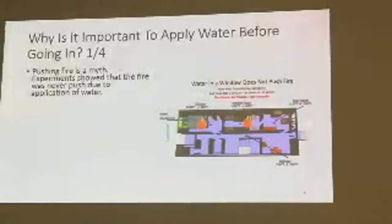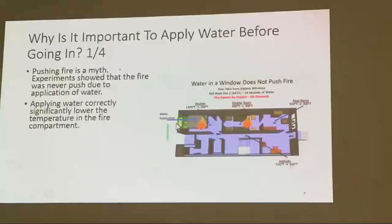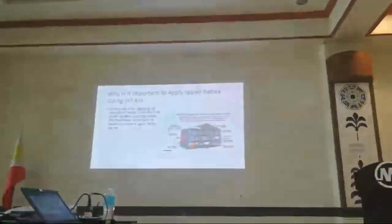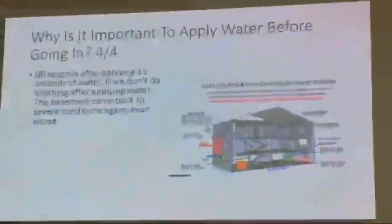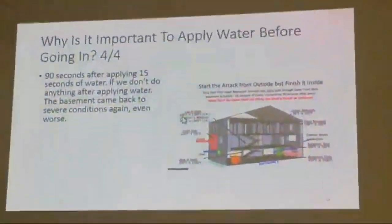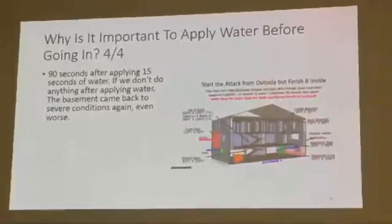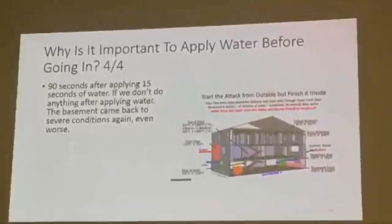You put water in, the fire was out. It goes back very fast. And the upper floor is from 550 degrees F to 1500 degrees F. It's even worse.